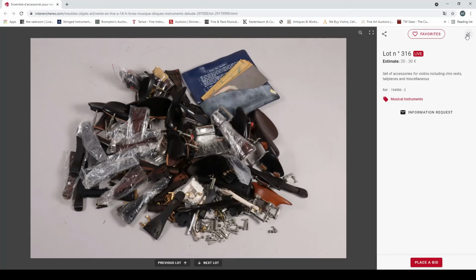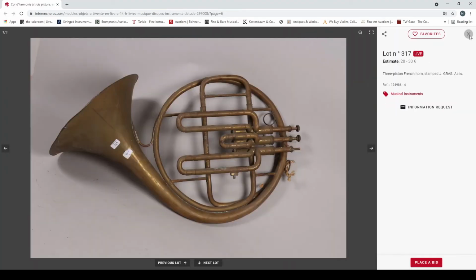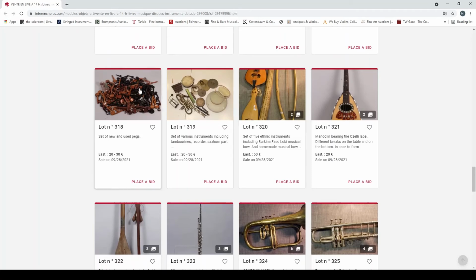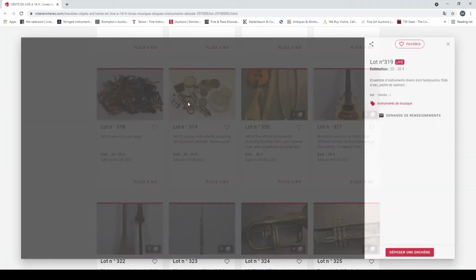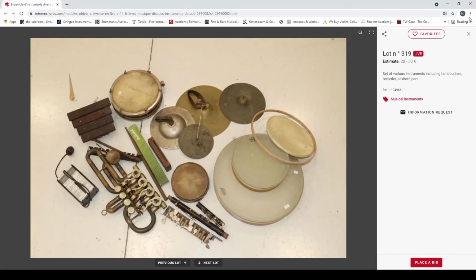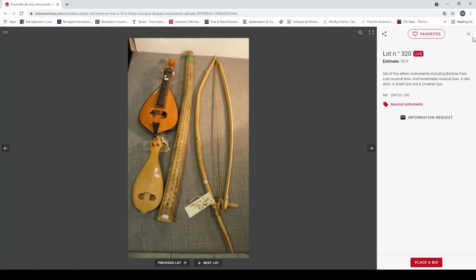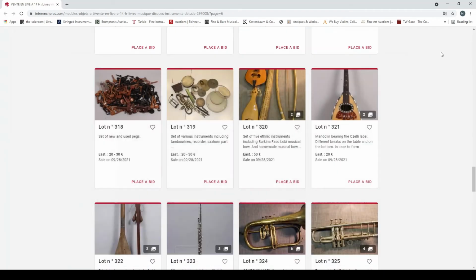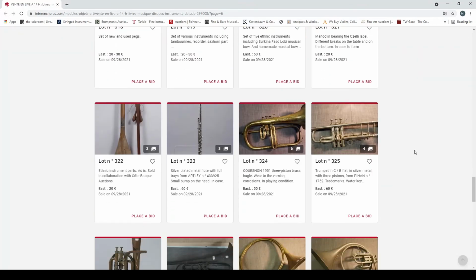Load of violin accessories. 3-piston French horn by J. Graz. Whole load of pegs there. Nice. Loads of various instrument bits and similar stuff. That's pretty random. Ethnic kind of instruments, as I say. Mandolin. Some more kind of ethnic instruments there.